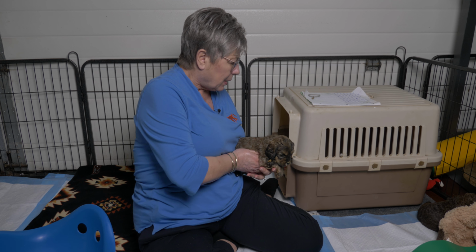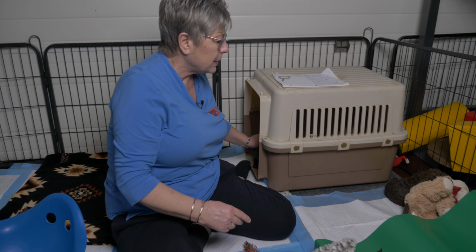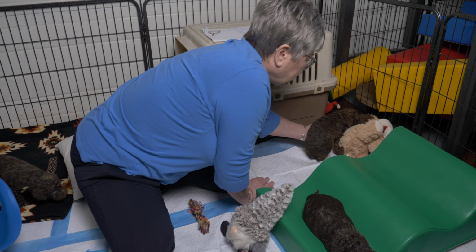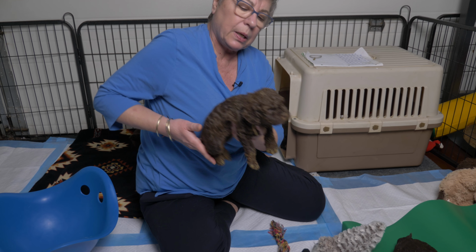And last but not least is our pretty little Purple Collar Girl. Purple Collar Girl is our other one with curly hair in this litter. It's green and purple with the curls. And Purple is a chocolate sable. Whoopsies, somebody behind me, I don't want to sit on somebody.